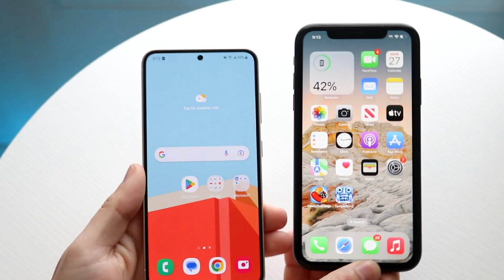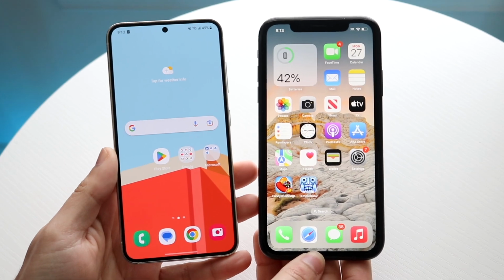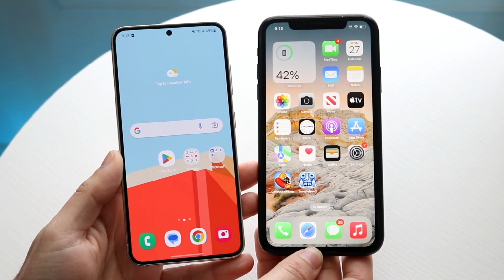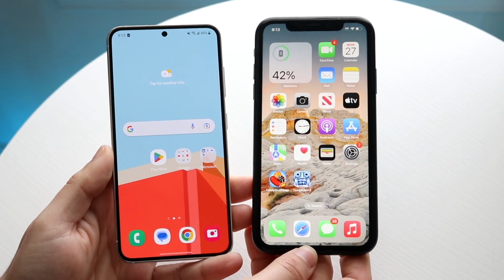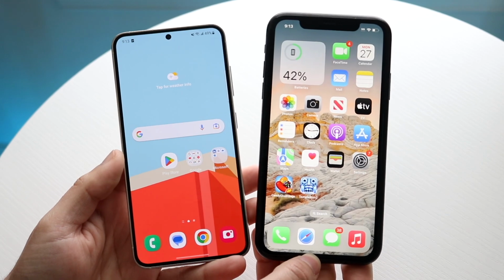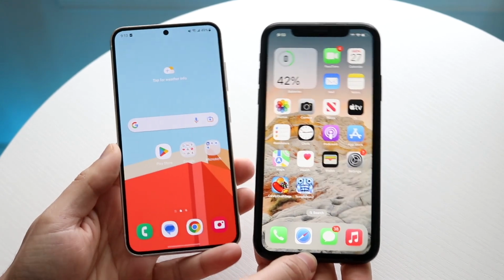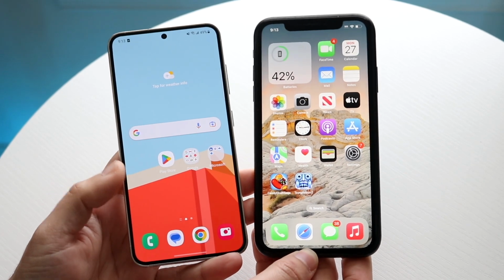Well, everyone, it's time for us to take a look at the Samsung Galaxy S23 and the iPhone XR and see which specific phone you should pick up. Now, these two phones are very different from one another, but it's still very interesting to see how a 2018 phone, the 5-year-old iPhone XR, compares against a newer $799 phone that Samsung's made. So let's take a look.